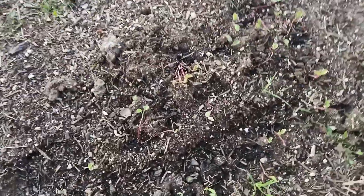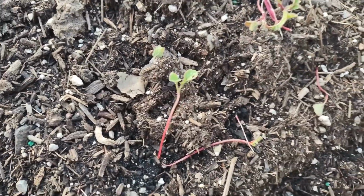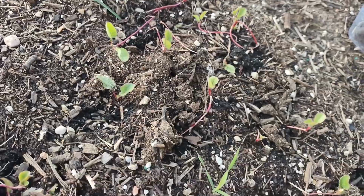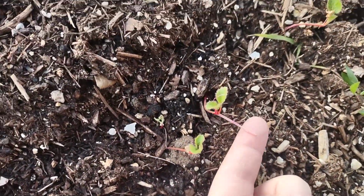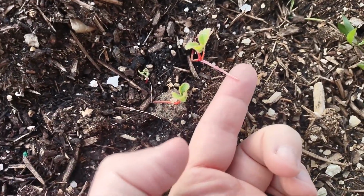I moved some radishes out here. These radishes were mostly just planted to test the soil, and as you can see, they're not doing particularly well, but they're also not completely dead. They haven't been getting cared for much. And if you look at this little guy here, I'm pretty sure something ate the end of him. That looks like it got bit.